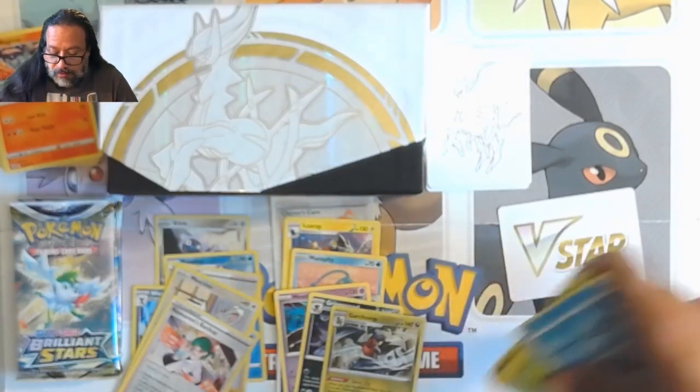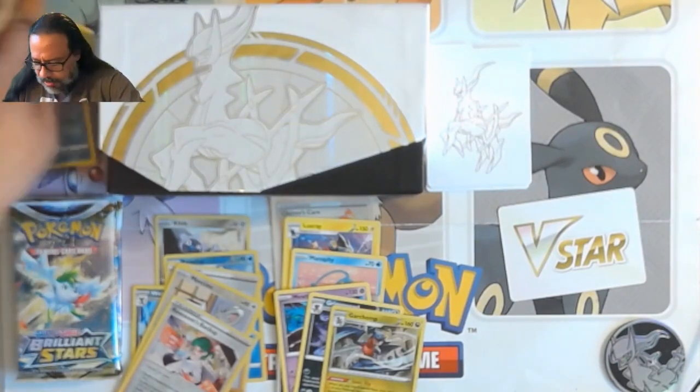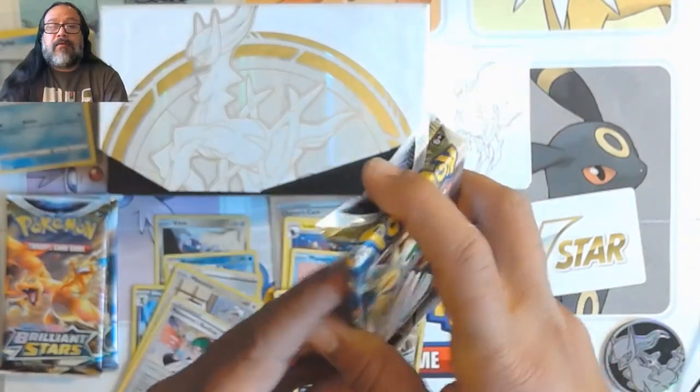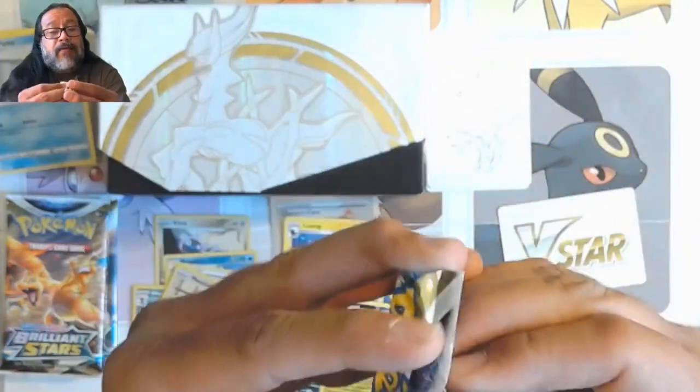I will only use maybe 5 of these gold ones, and then should I give them to my bro for a deck? It would look pretty sweet. I think so. All right, let's see. 1, 2, 3 packs left. So this is pack number 8. So far, not too bad. Doing okay. I'm having fun here.